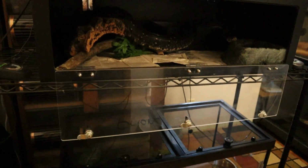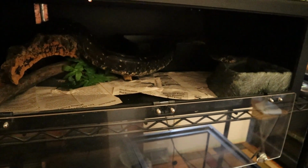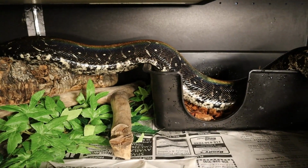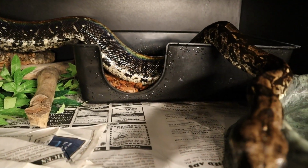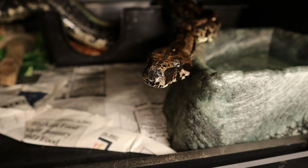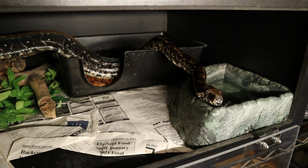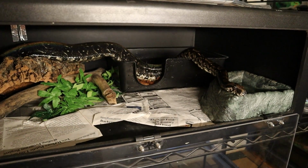Above Jupiter is Orion, a Type 2 anerythristic boa and my first ever holdback from 2010. I switched him to newspaper for easy cleaning because he's been passing urates a lot recently. I turned his hide upside down and added cocoa blocks for some extra texture and humidity, and I accidentally litter box trained him. That's pretty cool, and maybe something to explore more in the future, but I hate how ugly the newspaper is.